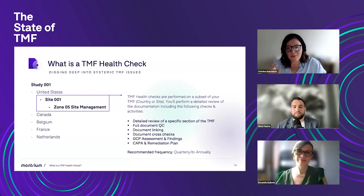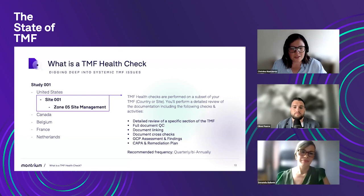Yeah, so Donatella has mentioned a number of checks and activities that would be performed in the context of the health check, but there's one in particular that I think is important to pause on, which is that document cross-check. I think this is a type of check that can be underestimated for sure. Donatella was speaking in a little more detail about a case study that was done when the eTMF services team conducted this type of project for one of our customers.